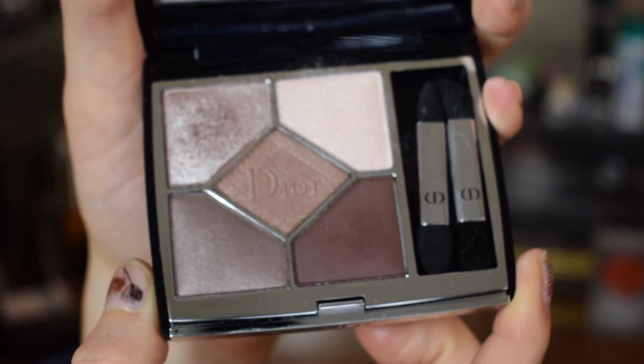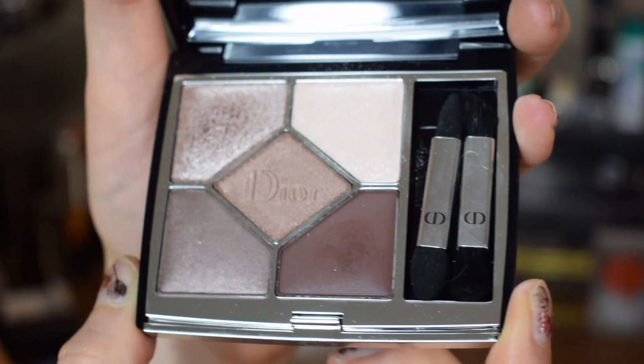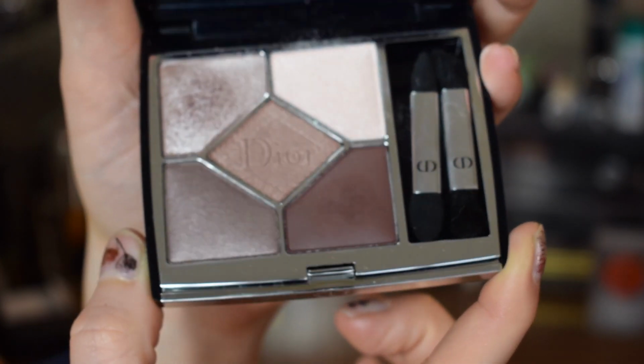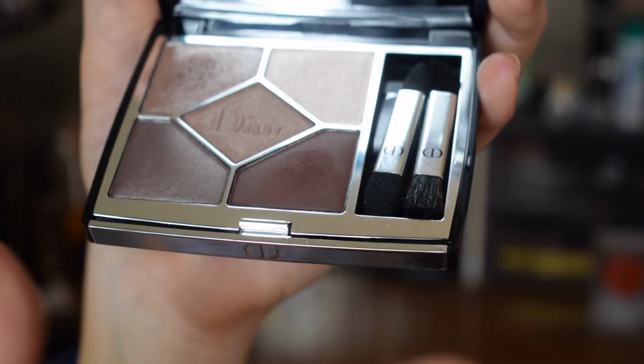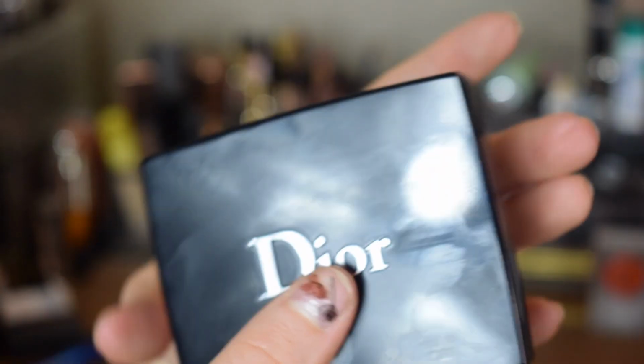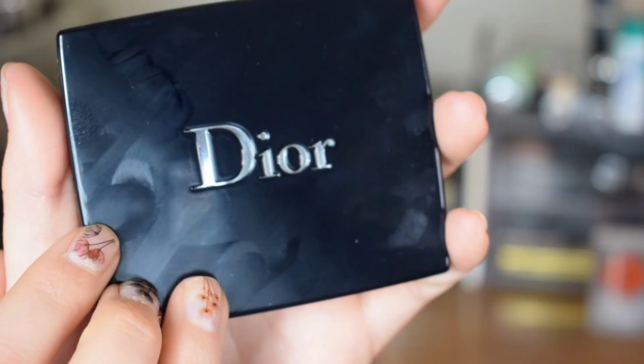Oh my god, it's like a cool tone wet eye lover's dream. Oh man, she's so beautiful. She's one of my new favorite products in my collection, and I'm so happy I picked this up during the Sephora sale. But it is a shame that I'll never get that formula again, so that is something to keep in mind.